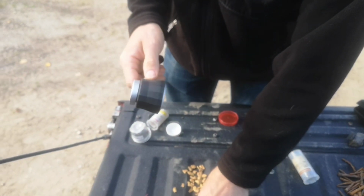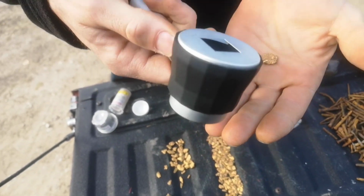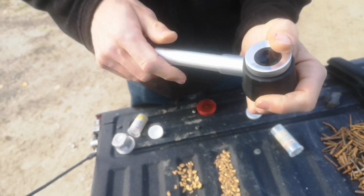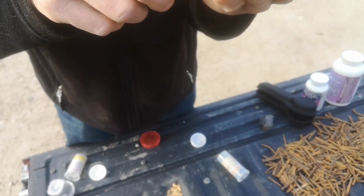What is that thing? This is a magnifying glass, or a jeweler's loop, as they call it. A loop. They always got to be fancy. They're like, let's call it a loop. Oh, great. My battery died. Of course it did. Oh man.